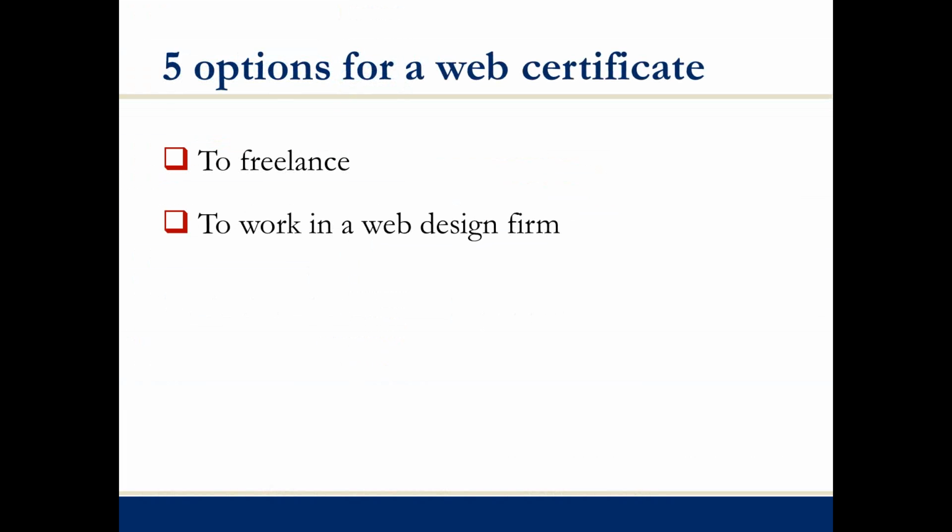But many people are looking for something a little bit more consistent. They want a paycheck. And so you can certainly take a web certificate along with the experience you gained and earn a job in a web design firm.